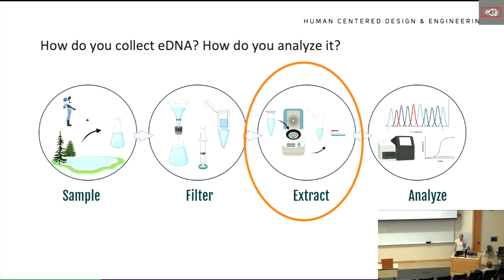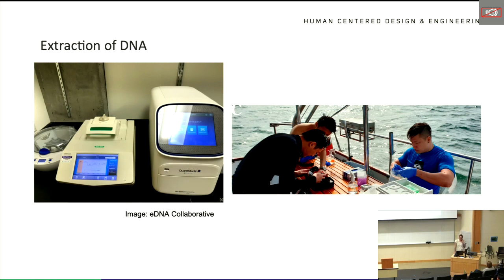Then you extract the DNA. I'm not going to get super into this part, but there's a few different ways to do this, including PCR, which you've all heard of from our COVID experience, and metabarcoding. And these can go all the way from lab technologies to something really simple that you can do on a boat. And this is Aiden, who works with us at the eDNA Collaborative, on a boat there, sampling coral reef fishes.